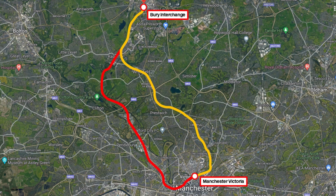I also want to point out the original route to Bury, which is marked in red on this map, opened by the East Lancashire Railway in 1846, which went via Salford and Clifton Junction to Ratcliffe. The East Lancashire Railway was absorbed into the Lancashire and Yorkshire Railway in 1859.